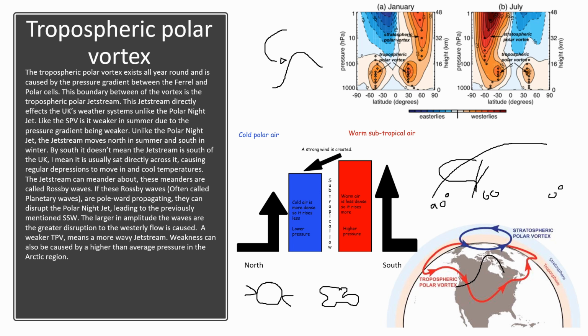And essentially, if you have something coming around in this direction and you have a large Rossby wave coming at it, disruption is going to go bang, it's like a wave, it's going to break. And that's going to cause all sorts of issues. So again, I'm not going to go into depth about it, but that's roughly what happens.